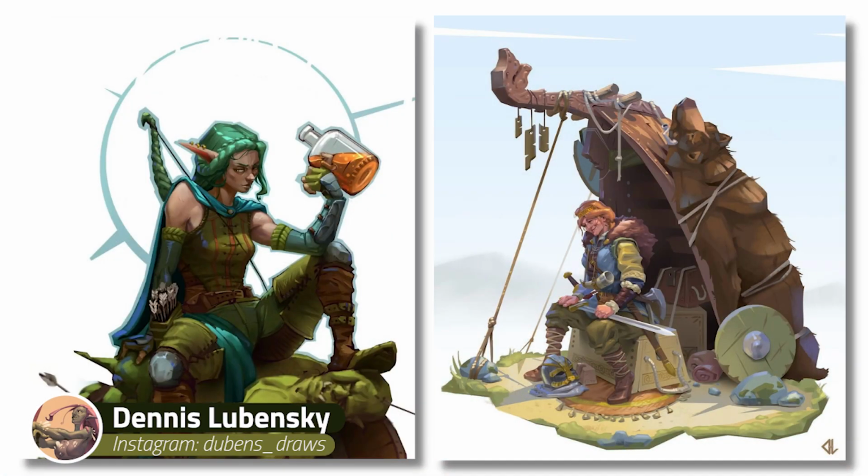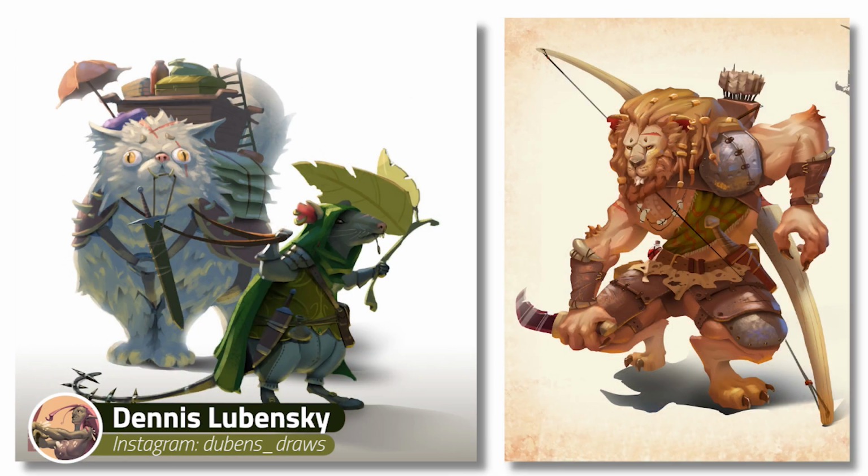Our next amazing artist is Dennis Lubenski. We're going to show you some of his work. I think his use of color and texture and detail is just so rich and deep. I am really excited to see what the final piece of his playmat could potentially look like. With that, Nana's going to introduce his playmat.